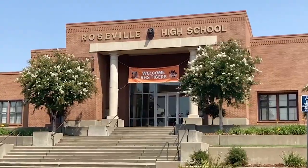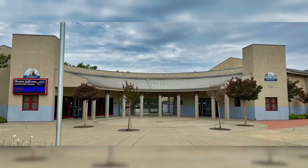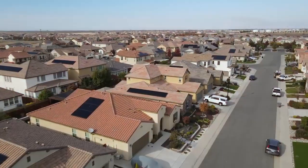And just to wrap this neighborhood up, here are some of the schools that this neighborhood is assigned to. For your high school, you're going to be assigned to Roseville High School. A lot of Central Roseville is assigned to Roseville High School. Your middle school is going to be Buljon, which is on the other side of Highway 65, over off of Pleasant Grove and Washington. Then your elementary school for this area is going to be Thomas Jefferson Elementary School, which is rated a 5 out of 10 based off of greatschools.org.